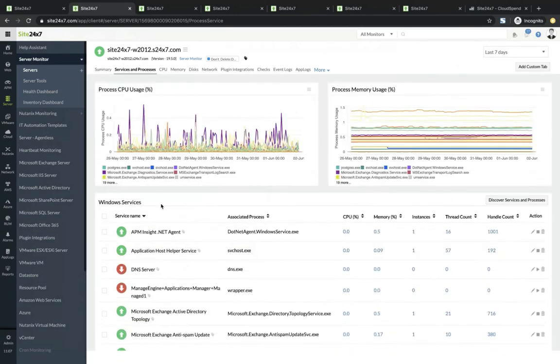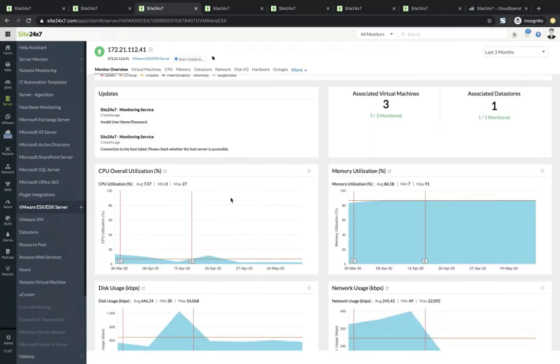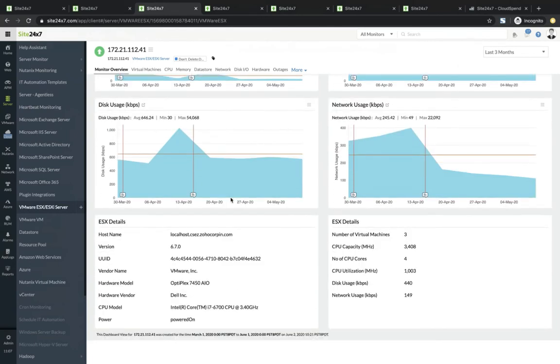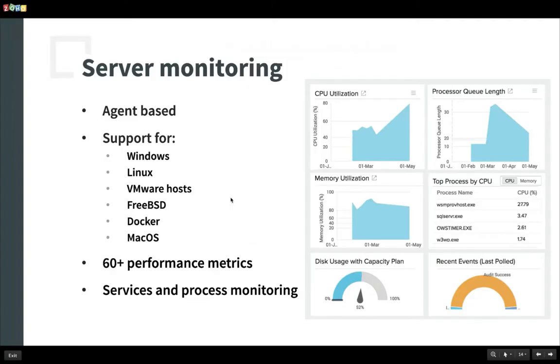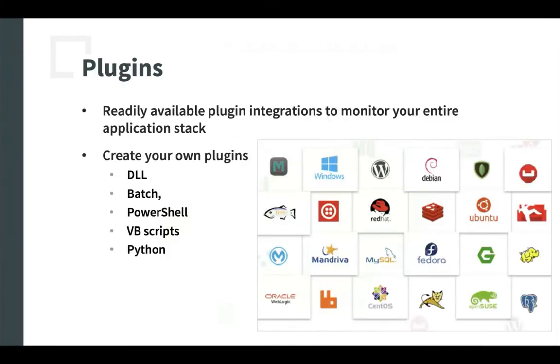Similarly, you can get all these metrics of your virtual machines as well. Every component of your virtual environment that you monitor is present under the VMware tab. Just as we saw for physical servers, every performance metric, including CPU utilization, memory utilization, disk utilization, and processes, is monitored. Moving back to the presentation, we support monitoring of Microsoft applications, including Exchange, SQL, IIS, Hyper-V, Windows Cluster, and Active Directory. So now let's say that you wish to monitor a web server like Tomcat running in my production environment.